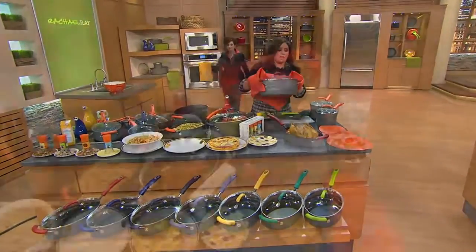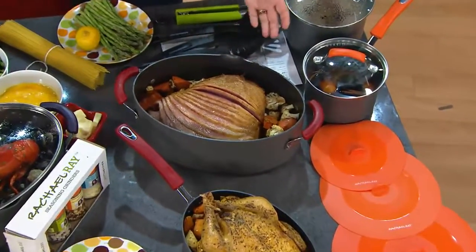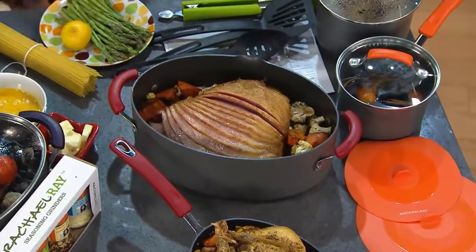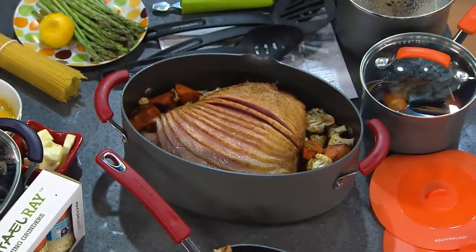Easter's coming up. How'd you like a 12-pound ham with all the vegetables? Wow. Look at that. That's gorgeous. So we sold out of yellow. We're in last call in a couple of colors.